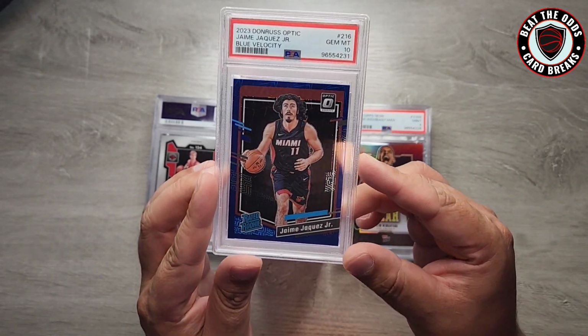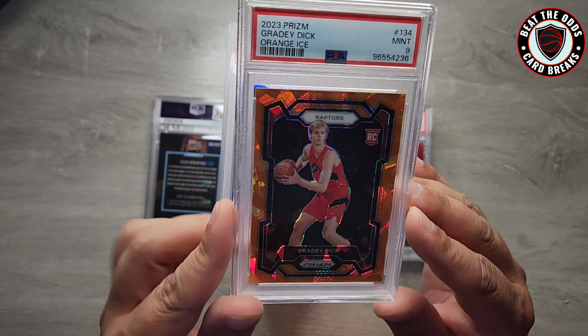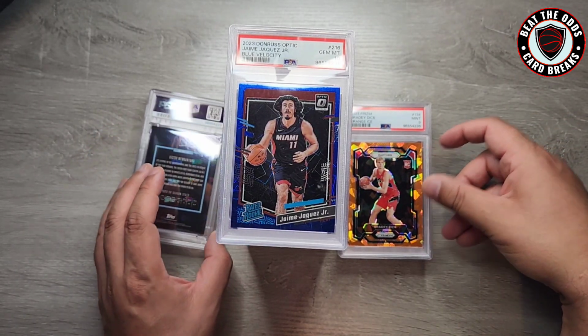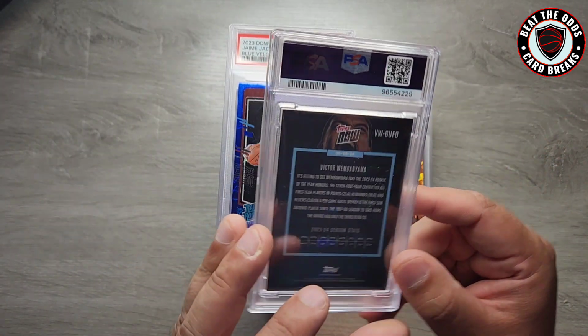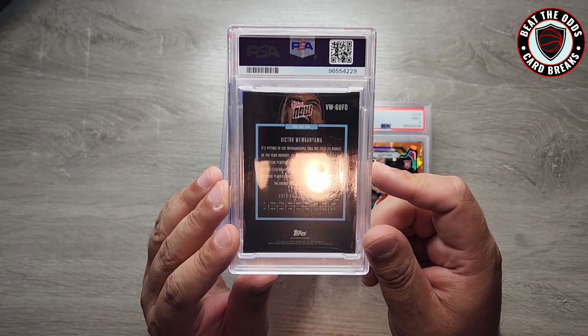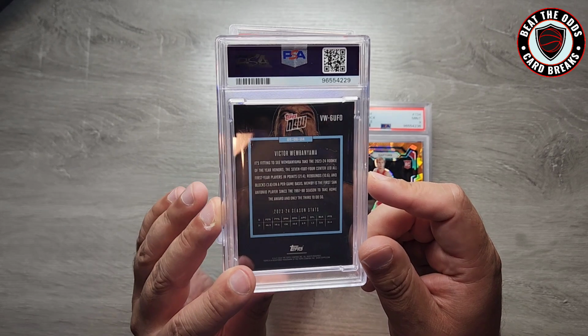Jaime Jaquez Jr. Blue Velocity came back at 10 here as well. And here's another Grady Dick. This one's the Orange Ice. Came back as a PSA 9. And then finally, the biggest card out of this break. This was the Topps Now. Came in the Topps Now black envelope. Victor Wembanyama. This was the UFO parallel.